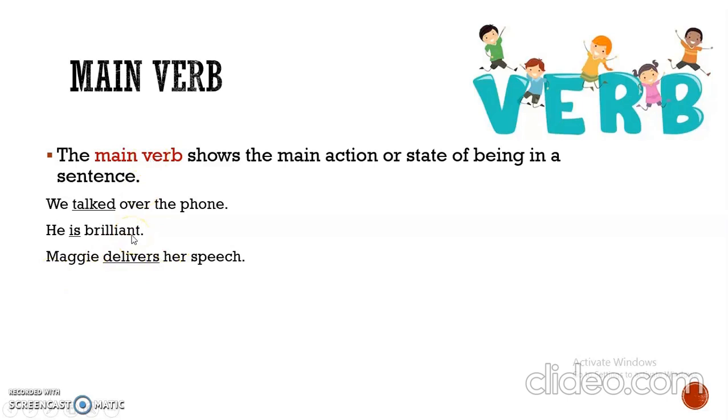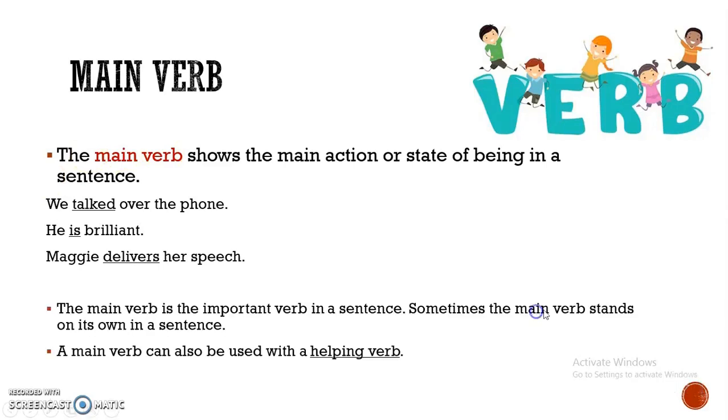So guys, the main verb shows the main action or a state of being. Like he is smart. I am smart. She is smart. We are smart. The main verb is the important verb in a sentence. Sometimes the main verb stands on its own. For example, here, we talked over the phone. What did we do? Talked. So here I have one verb, the main verb. Maggie delivers her speech. What does Maggie do? She delivers. So delivers is the main verb, the only verb in the sentence.